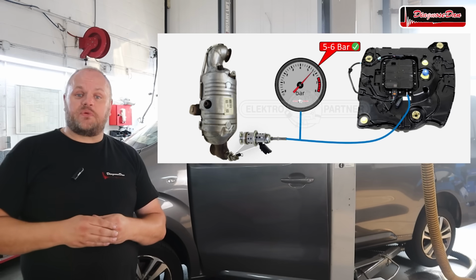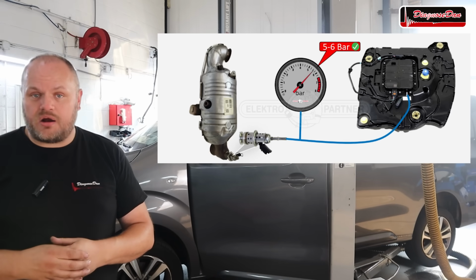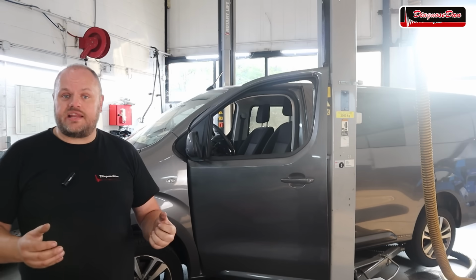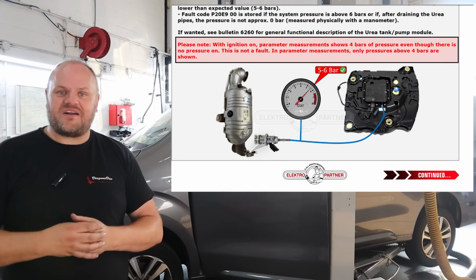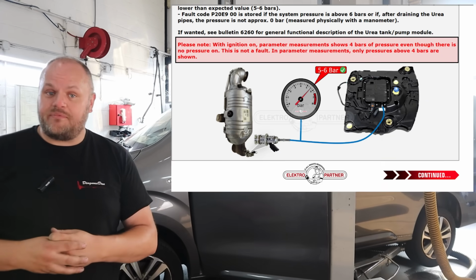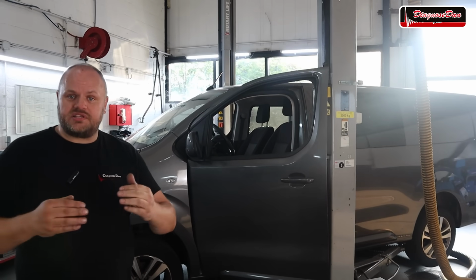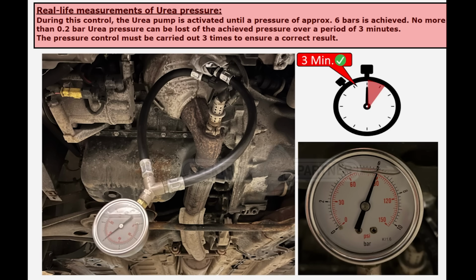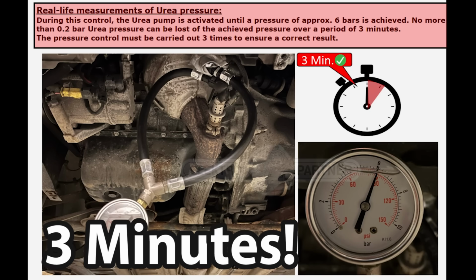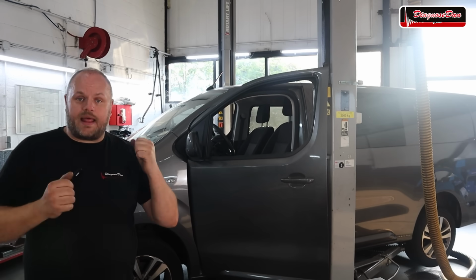So in the bulletin we can read that the proper pressure should be between 5 and 6 bars. It also tells us that anything below 4 bars just shows up as 4 bar. That is very important information and hard to come by. It also tells us when the system is pressurized and we shut it down, it shouldn't drop more than 0.2 of a bar within 15 minutes. Now these are all tests we can do before condemning that AdBlue tank.